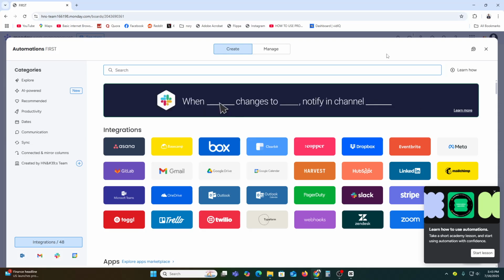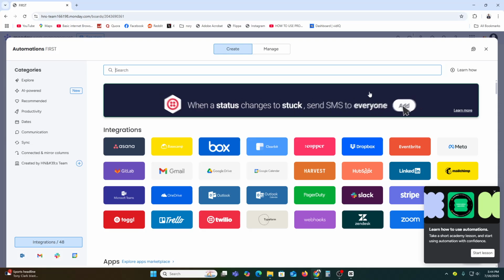Now let's talk about tip number five, use color coding and custom labels. Monday.com lets you customize status columns with your own colors and labels. Use bright, clear colors to show task status at a glance, like green for done, red for stuck, yellow for in progress. You can also rename labels to match your team's language. For example, you can change working on it to in review. Clean, consistent color makes your boards less overwhelming and way easier to manage.